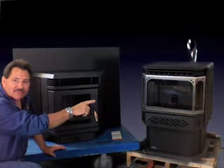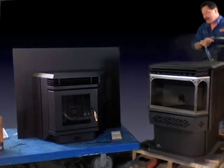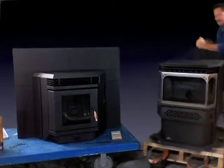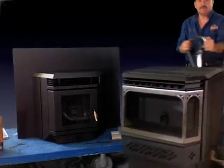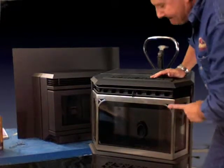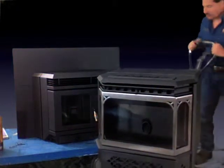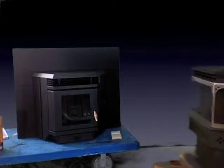Now right here you have a freestanding pellet stove, and let me just bring this up a little bit. Now this is the Napoleon, a very popular unit. This unit will, again, fit into any application where a wood stove might have been. It comes with a gold and nickel or a black door, and it also can be hooked up to a wall thermostat. Now let me turn this unit around for you and just show you what this looks like in the back here.